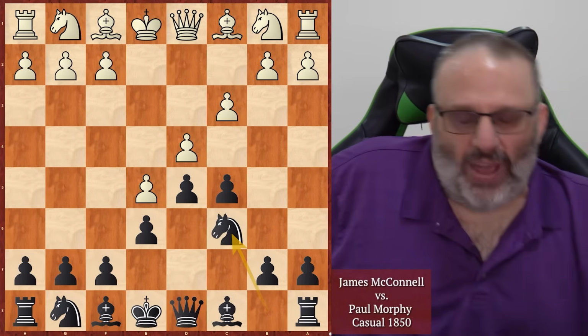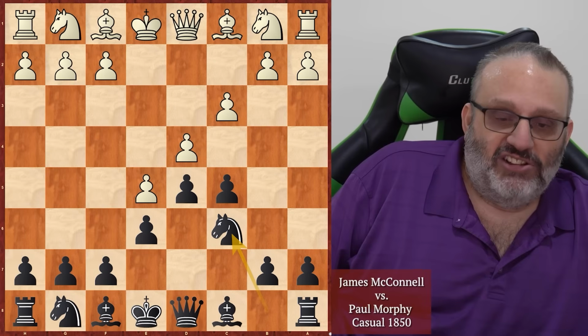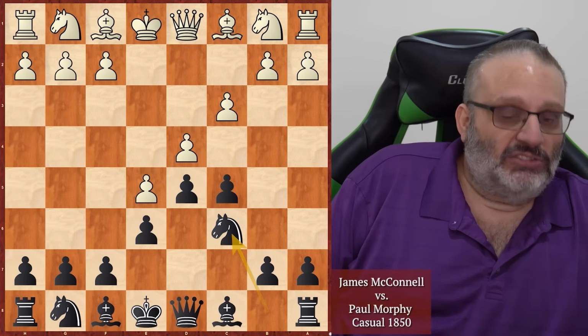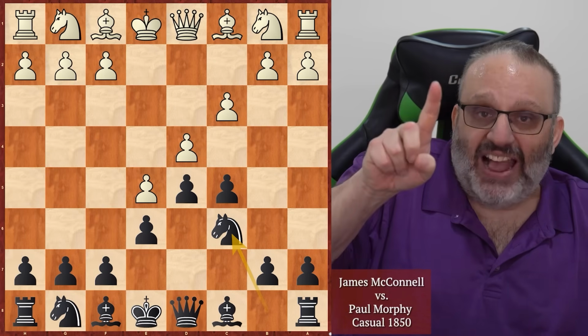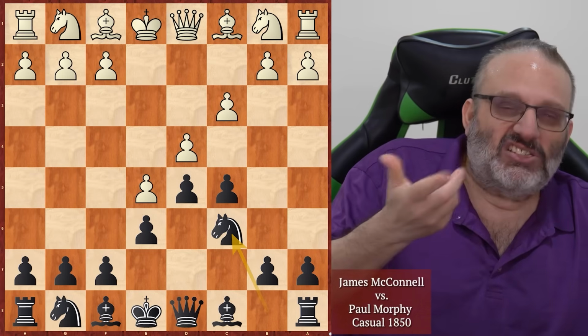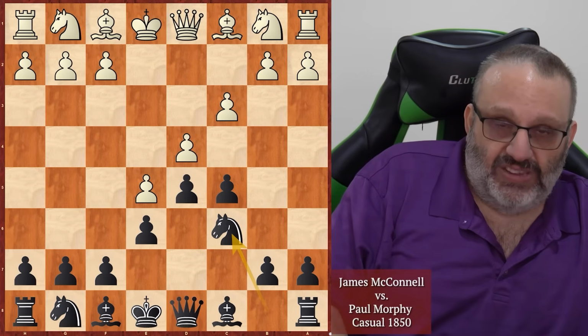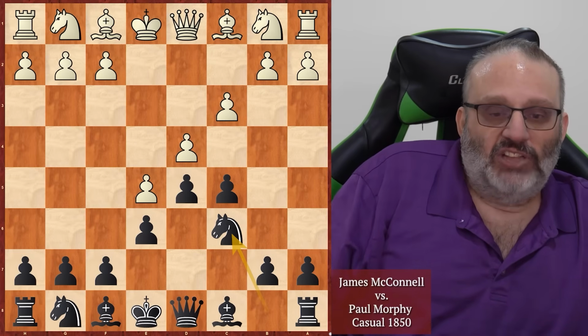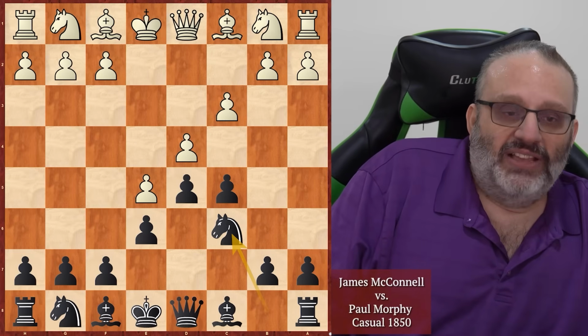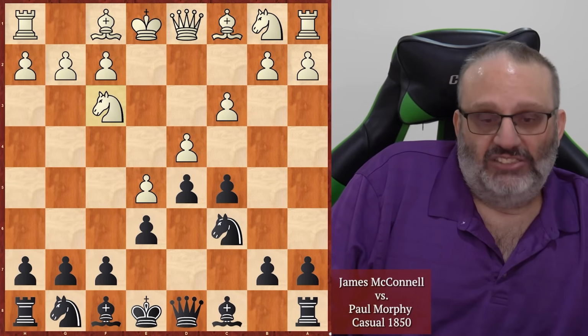And here, white played a very bad move, which I think is important for improving your chess. This position, black has one piece out, the knight, and white has 0. 0 is not the right amount of pieces to have out. So white should be developing his pieces and castling. Every grandmaster in the world plays knight f3. That's every game ever played by everybody.